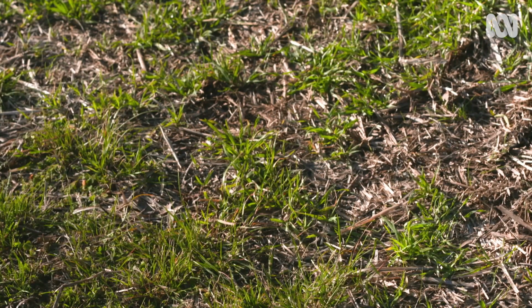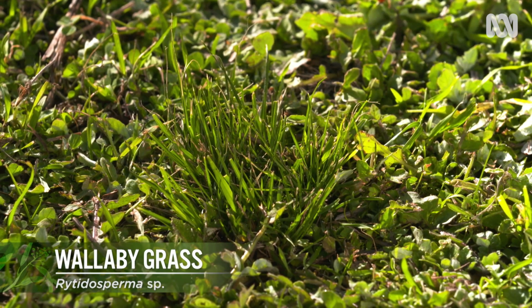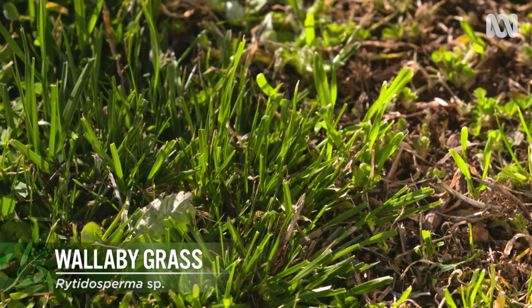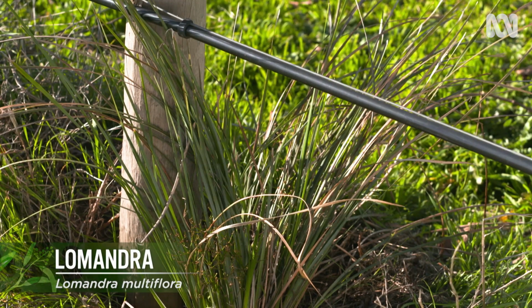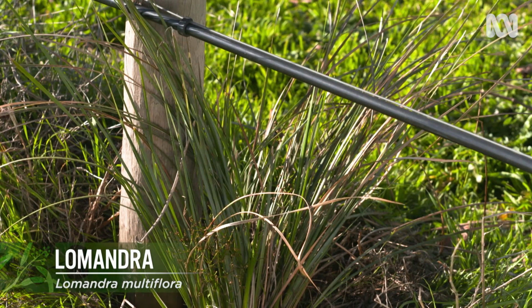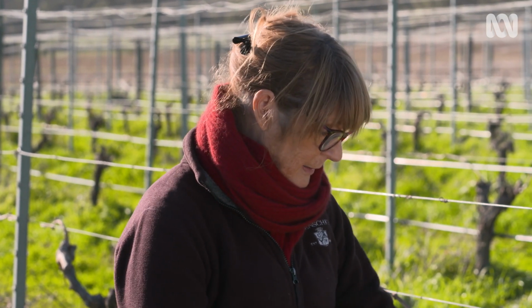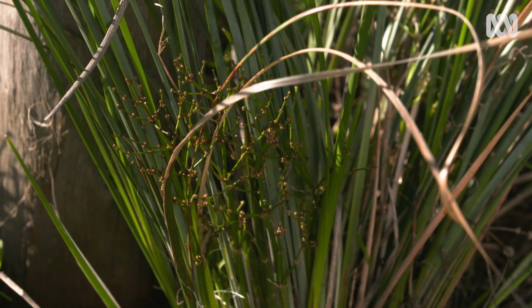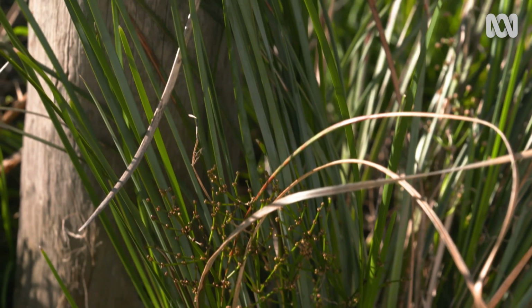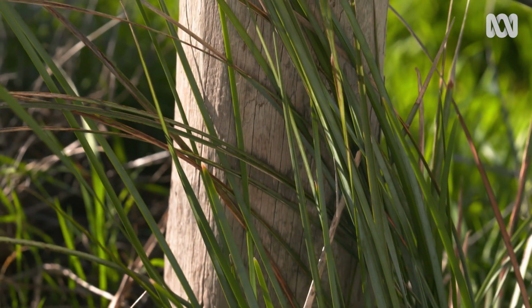And although they don't look like much in winter, Prue also uses wallaby grasses to attract beneficial insects, retain moisture, and to compete with weeds. Lomandra grows happily under the vines and is another wasp attractor. They found out that 20 metres is about the span of their flight path, and the idea is to try and bring a nectar-providing plant that can actually cope with the machinery that goes past it into the middle of the vineyard as well as on the ends of the rows.